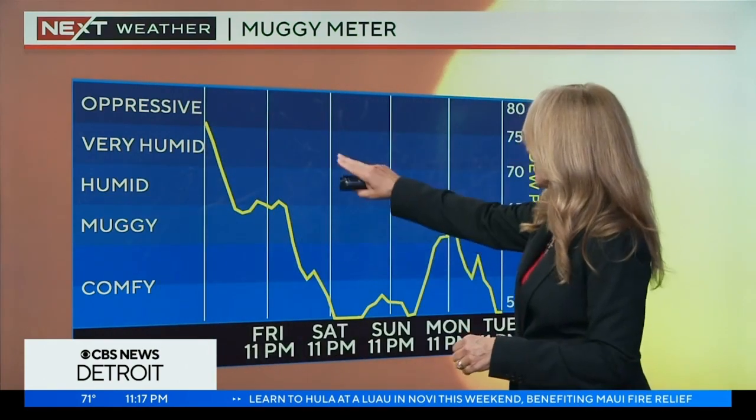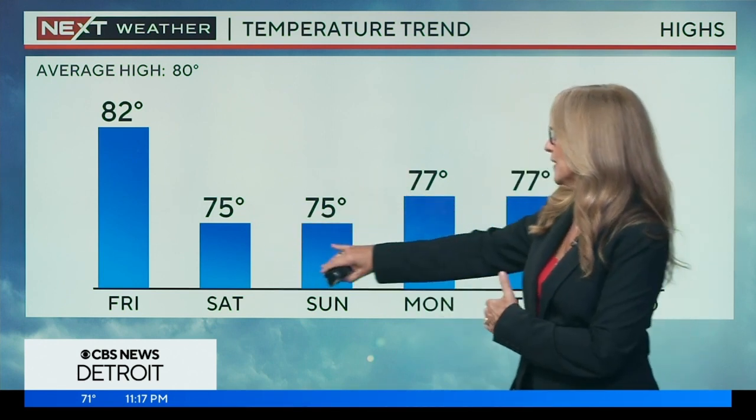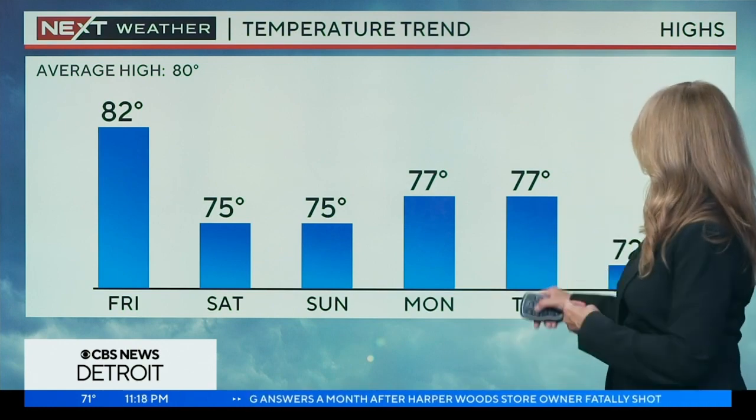Now, we are going to see humid conditions stick around for the day on Friday. Then we're going to get much more comfortable over the weekend. Remain mostly comfortable for the beginning of the week. And we are going to see temperatures dropping as well, expecting a high near 82 degrees for Friday. Then really cooling down, temperatures in the mid-70s over the weekend, 77 at the beginning of the week, and then look at Wednesday next week, 72 degrees for the high.